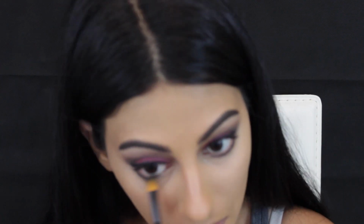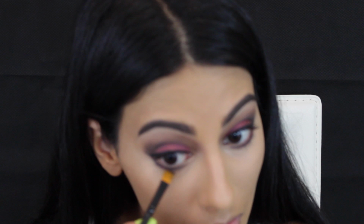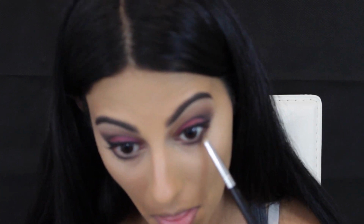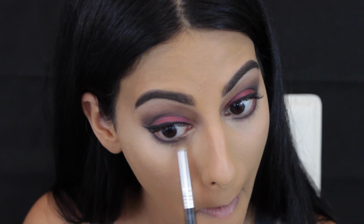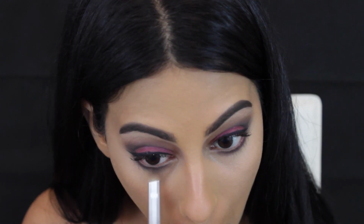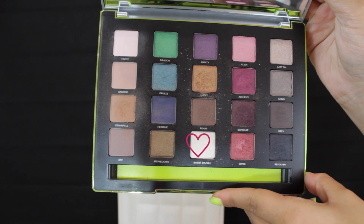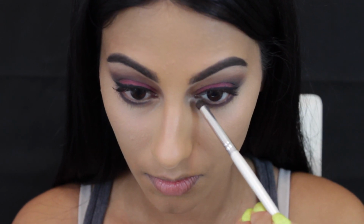And by the way, guys, I'm sorry that I'm out of focus in this clip, but I'm still trying to work with the autofocus on the Canon T3i, but it's giving me a hard time. And then to blend that out, I'm using the Sigma E30 pencil brush, and I'm applying some of the shade Downfall on it so that we have a really blended out, smoked out look on the bottom lash line. And then going back into the palette, I'm going to take the shade Bobby Dazzle for an inner corner highlight.